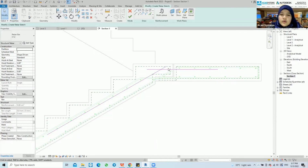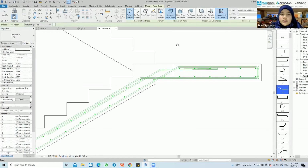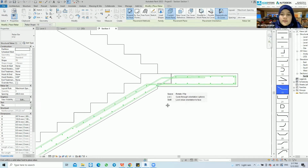Okay. Now I'm going to trim this. You can see there's an extra line here. So just trim it. Type TR on the keyboard and choose this line and this line. And now it's connected at that point. Okay. Now click finish. And that is the rebar that I just added.